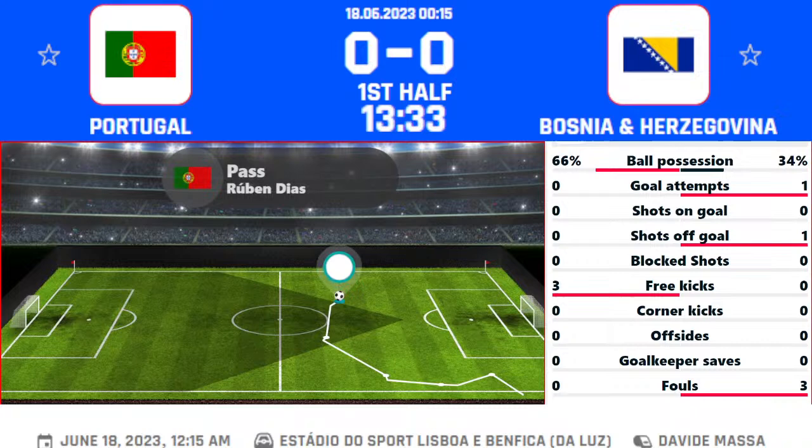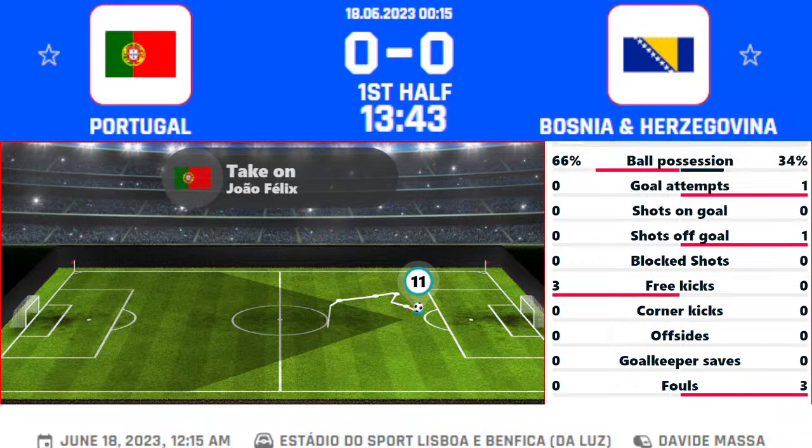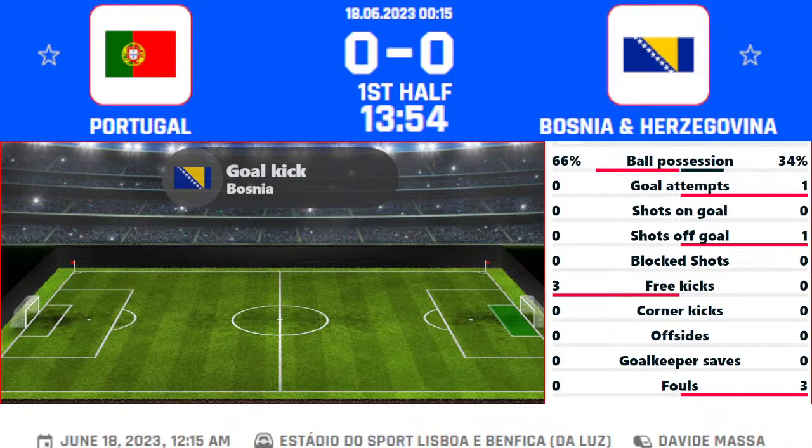In 2 matches, they have 6 points. They have won both of their games. Slovakia is at number 2. With 2 matches, they have won one game, and they have not lost. They have drawn a game. And Luxembourg at number 3. Bosnia at number 3. Iceland is at number 4, and number 5, number 6, we have Liechtenstein.